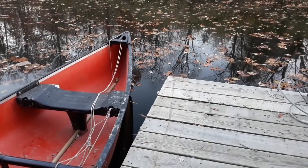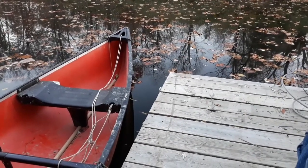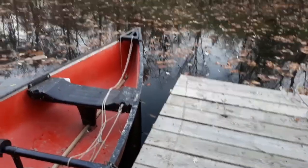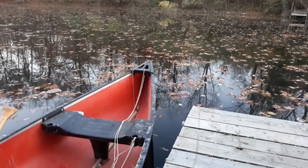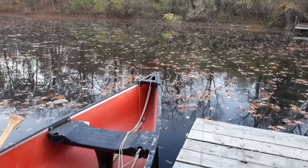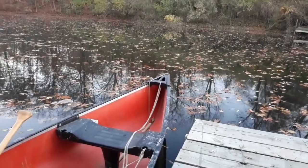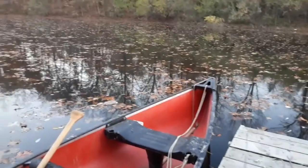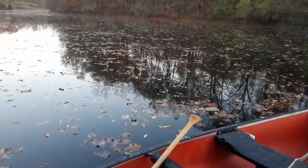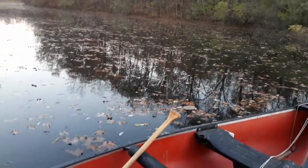I know you can't hear them, but there's coyotes howling south of me here. They've been howling for a little while, but I don't know how far away they are. They sound like they're way off in the distance. There's been a dog barking, but yeah, it's beautiful out here. Just absolutely beautiful, even with the leaves on the water. Nice, calm evening. Great way to relax.